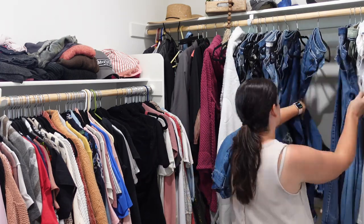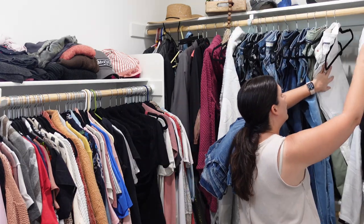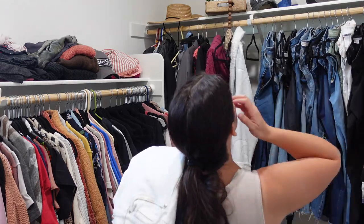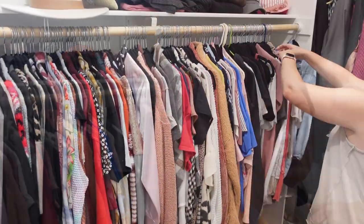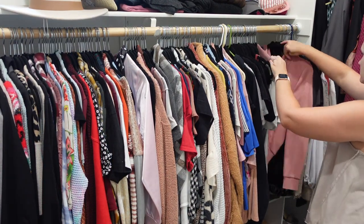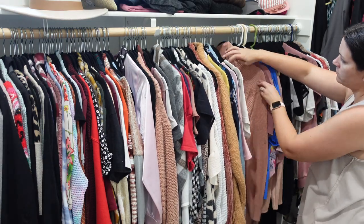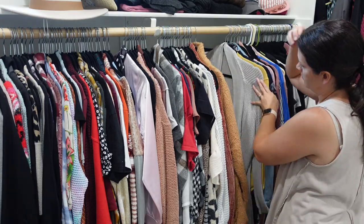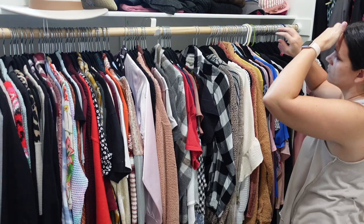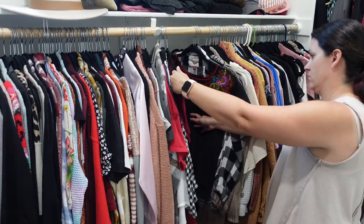So I am on a weight loss journey, so I have a bunch of clothes that do not fit me, which is what I'm going through right now. And I was like, you know what, let me just look at the jeans that are not my style anymore, because I'm keeping some of the jeans that are too small because I want to keep them for motivation. And obviously, so I don't have to buy them new. But if I don't like them now, I won't like them when I lose weight. So I wanted to get rid of that stuff.